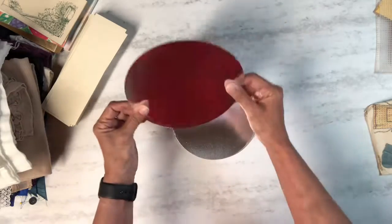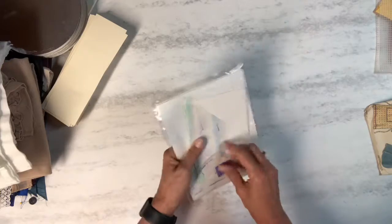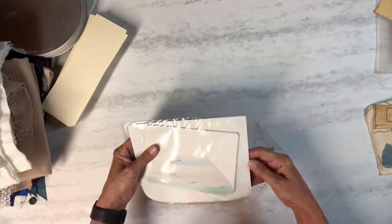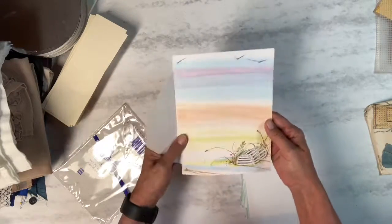And let's see. I'm not sure what these are. I'm sorry for the glare. They're cardboard, kind of, but they're shiny. I don't know. Interesting. Then we have this writing paper. Oh. And envelopes. Let's get it out of that. Oh, that's cool. Writing paper. That'd be good on a beach journal.